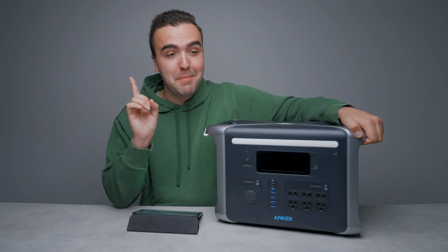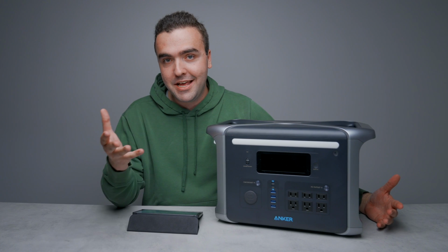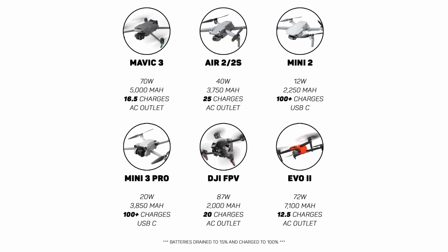And what's so great about having a battery this big is that when you bring it with you, flight time is basically a non-issue. Like, you can fly all day long with no issues whatsoever. So I tested out 6 of the most popular drones on the market to see how many charges or extra flights you can expect out of one full charge on the 757 power station. These drones were the Mavic 3, the Air 2S, the Mini 3 Pro, the Mini 2, the DJI FPV Drone, and the Autel EVO II.